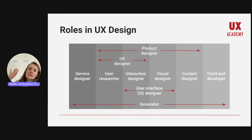And also, if you look at the right side, you can see front-end developer. I would like to just touch on what it means. We are working on user interface, right? As a UX, UI designer, sometimes it's the same person, sometimes it's two separate roles, depending on how your company organizes the job. You work with developers, so you pass your job to the developer, and the developer makes the magic that brings it to life.